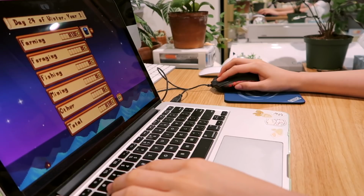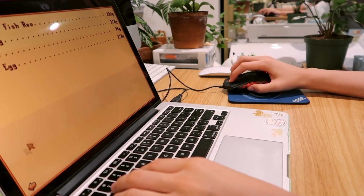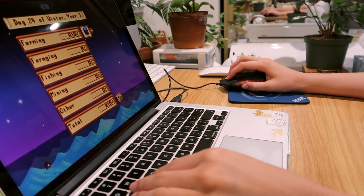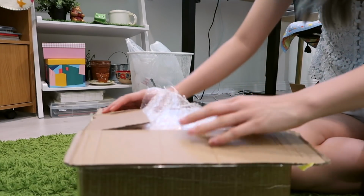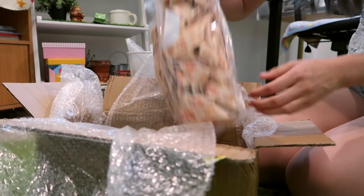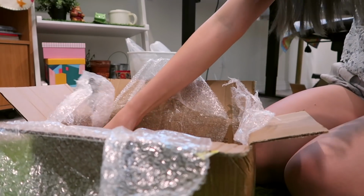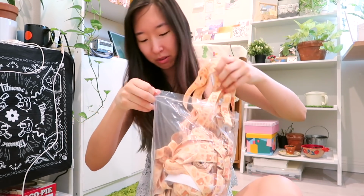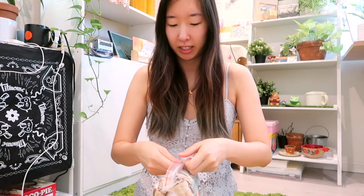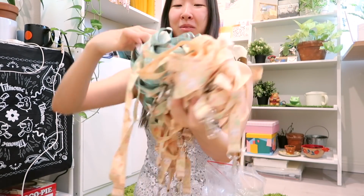Give us presents, Santa. Want more presents. That was funny. Oh, heck yes. Oh my gosh, they look so much better. Oh my goodness. Wow, there's so many of them. Let's see this package. Oh, the colors are so rich now.